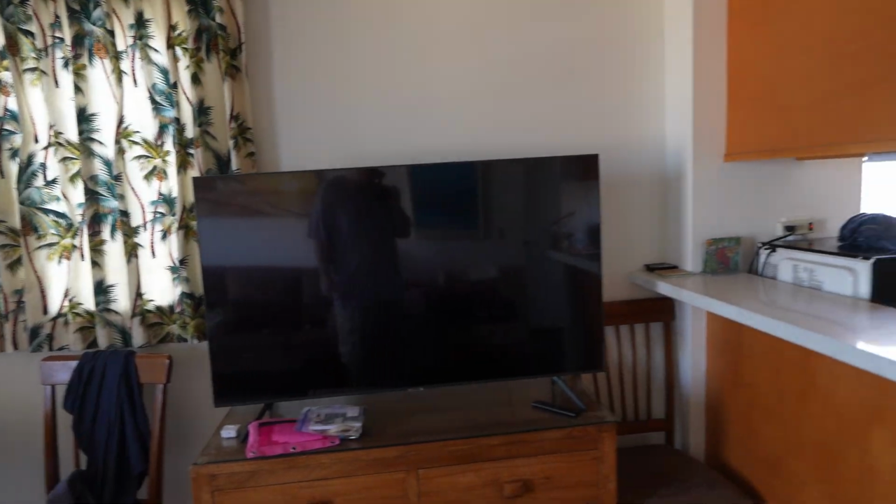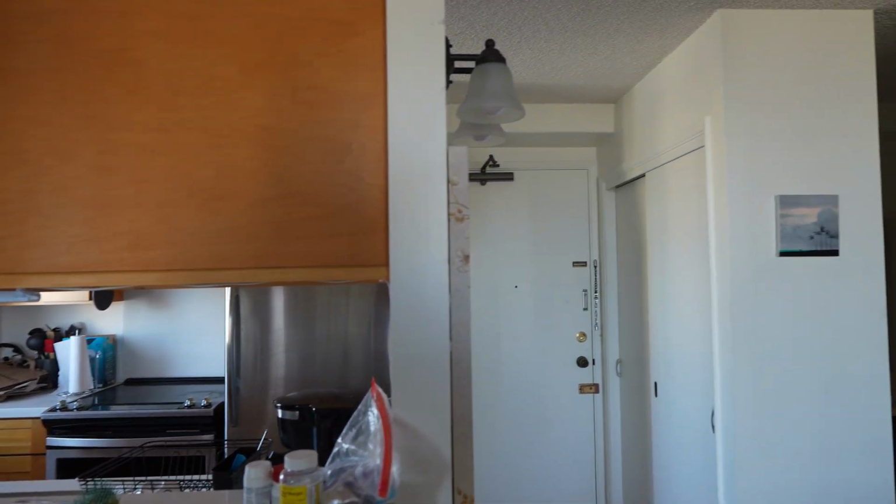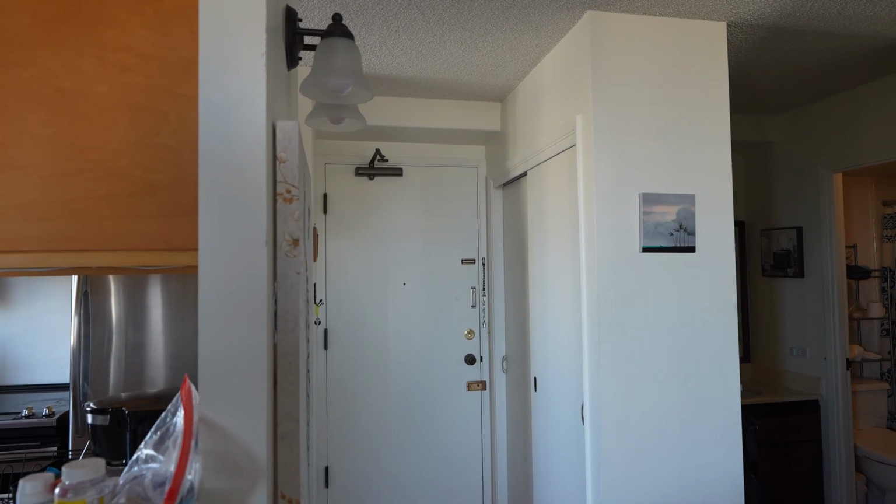This is a corner room, if that makes any difference to you. This is what we got. Let's go check out the rest of this building and see how bad it really gets.